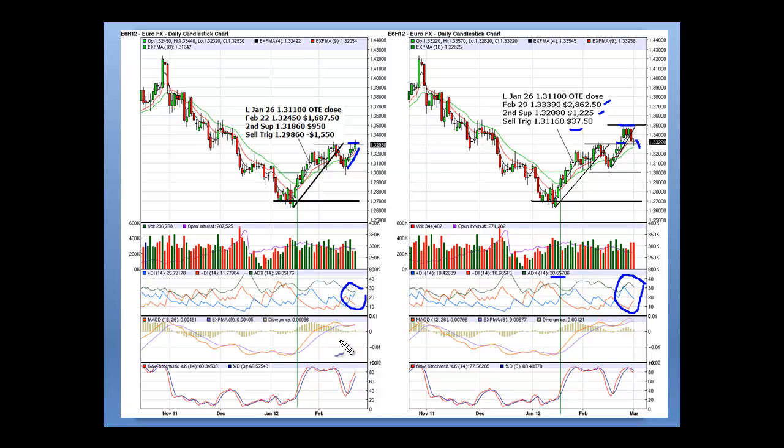Last week, MACD was just above the signal line with no divergence. This week, MACD actually added some divergence on this move up right in here. You see that? But over the last few days, the market's dropped divergence. Last week's stochastics were just getting into overbought territory. This week's stochastics are still in overbought territory, but they look to be correcting. So you want to keep an eye on that.